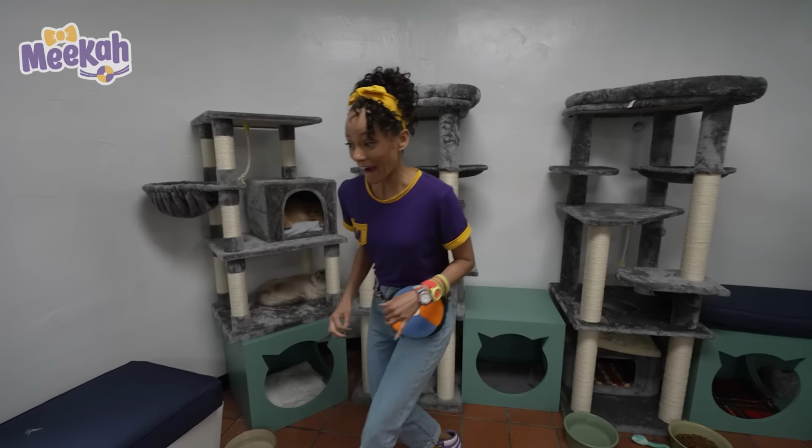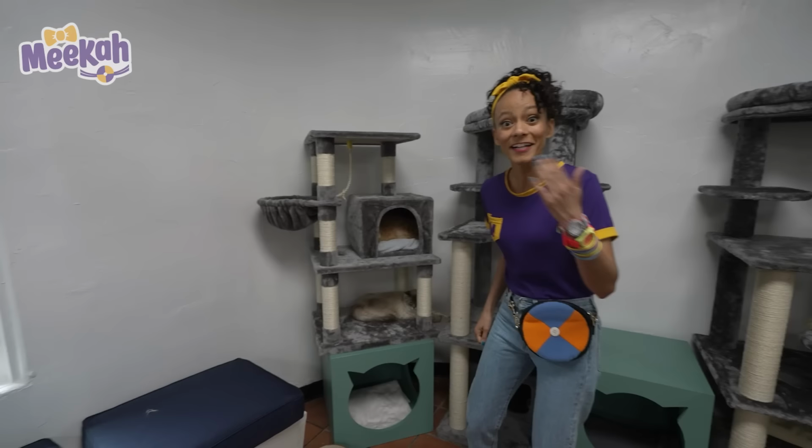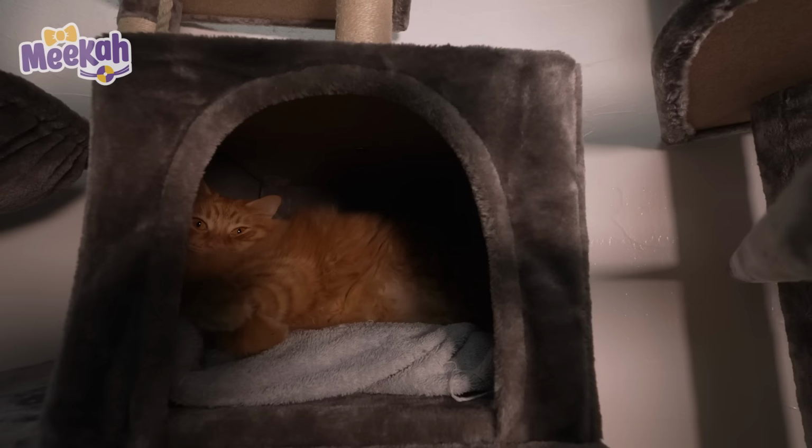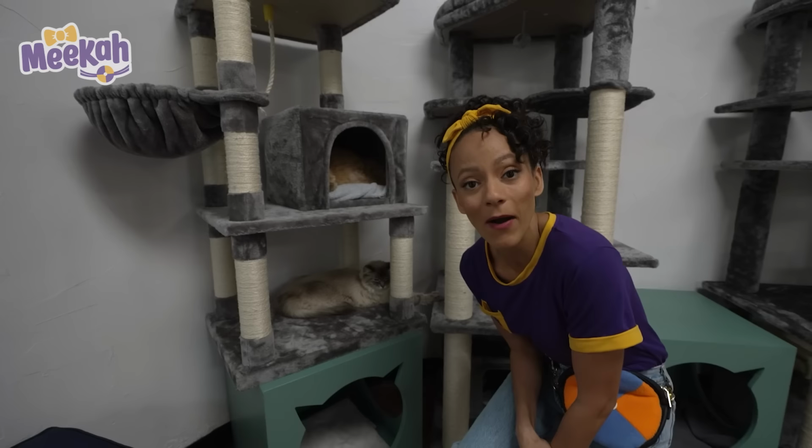Shh. I see a cat. Can you see it? Aw, it's sleeping. We found our first cat. Good job. Oh, there's another cat over here. You see it? Hi, cat. That cat looks really soft. And there's another cat. Hi, kitty. Wow, so we found 1, 2, 3 cats so far. Wow.